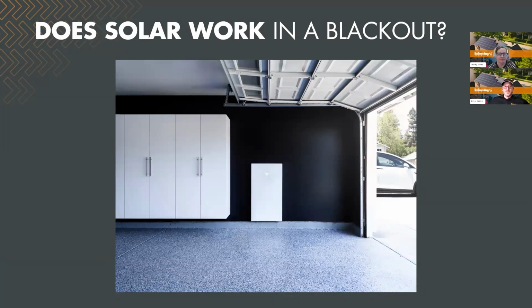This is the big question always, right? Does solar work in a blackout? You're generating your own energy, so you should be able to keep your lights on and store your food safely while the grid's down, right? Unfortunately, that's not the case with a grid-tied solar system unless you include a battery or generator in your installation.